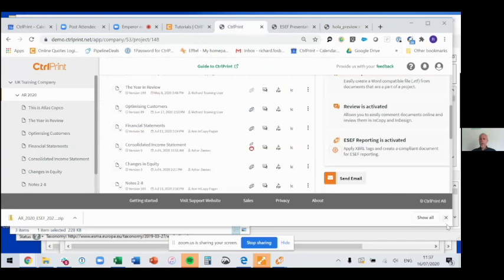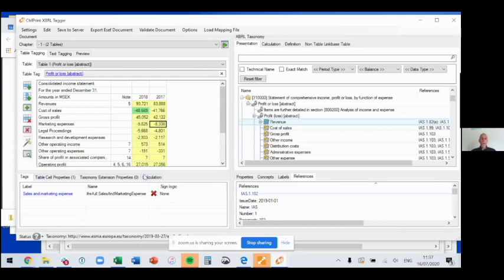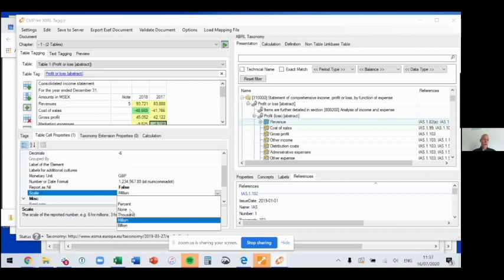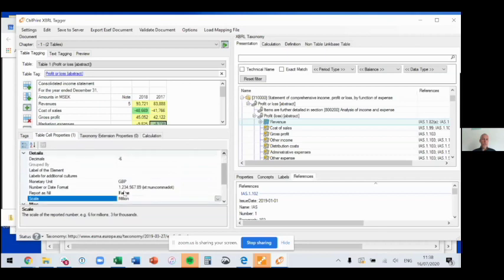So I'm going to go back to this particular window. Here we go. So some of the other features of the tagger are that you can come down and you can see the table cell properties, for example, and so you are able to change the scaling of a particular cell. So, for example, if you have earnings per share in your consolidated income statement, you could change that particular cell to percent or to none. You could also change your duration date, for example, if that's expressed incorrectly. So you can control the individual cells on a very granular level.